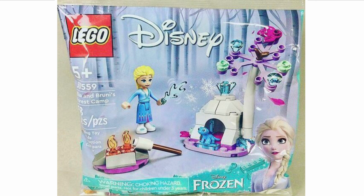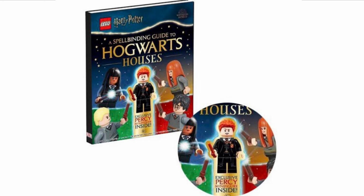It is quite good for parts and such. However, the Elsa minifigure isn't exclusive or anything, which is quite unfortunate. And then next up, we have a brand new Lego Harry Potter book that has been revealed. And this actually comes with a brand new Percy minifigure, which I think is really cool.